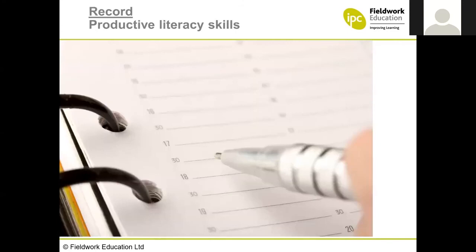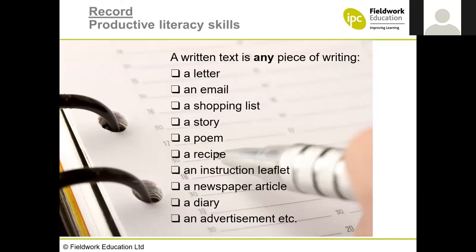So have a think about all the different types of text that you can think of, and then in your mind think, do you think of these as just English tools, or do you think of them as subject learning tools? So this is just a selection that we've come up with, all different things, and I'm going to pull out a couple of these and show you how we think they go beyond English and they can become part of other learning.